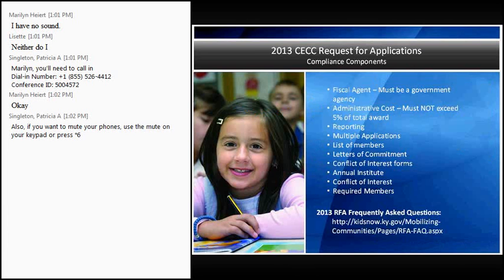So just to go over some of the compliance components really quickly, most of the stuff you guys already know. If you do have questions on it, please visit our frequently asked questions page on the website. A lot of folks have already asked questions that may help you when you're going through your compliance components.